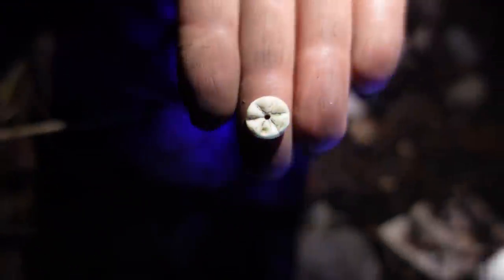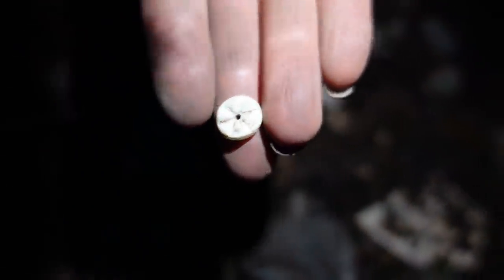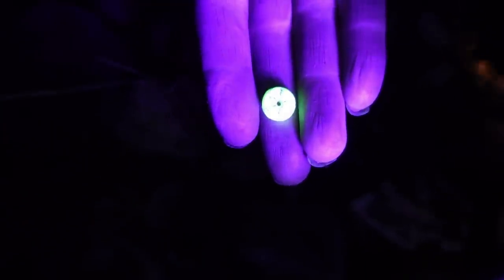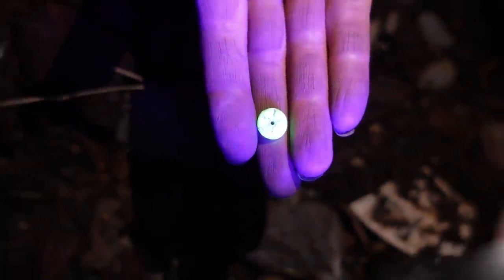Your first radioactive bead of the night. Yeah, look at that. It just looks like plain white, and then you put the UV on it, and then... Whoa! Oh, I love this. This is fun. That's crazy. Let's get some more.